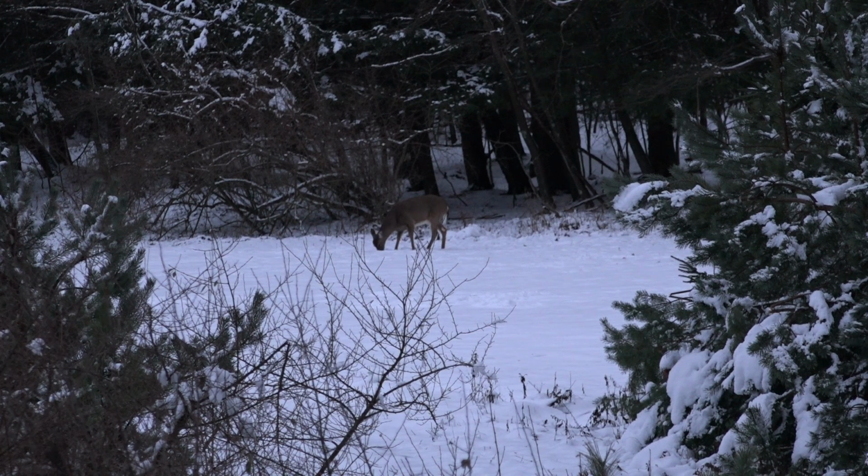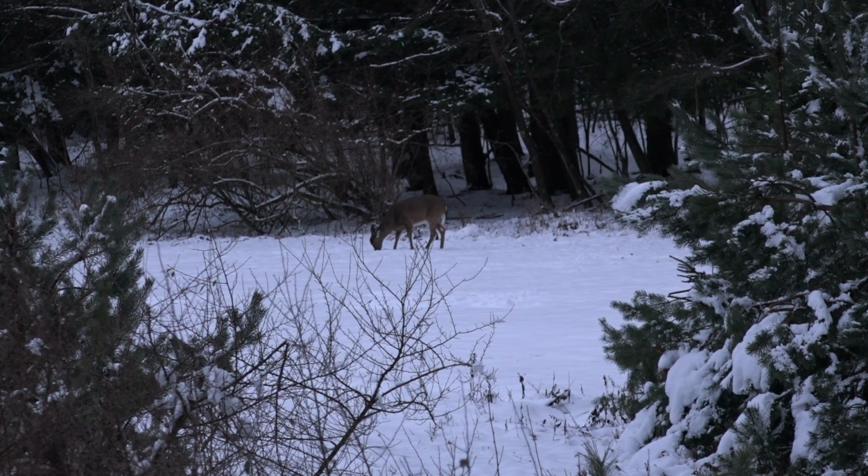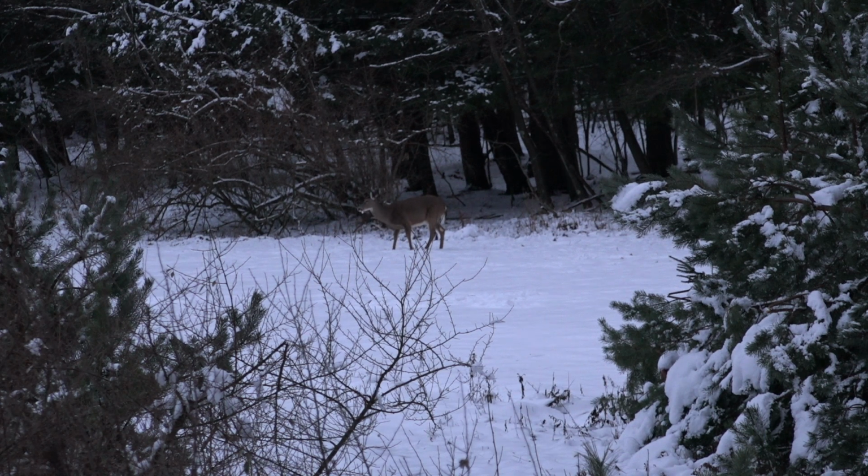It's cold out there. Make sure you have warm clothes. Take some hand warmers. Keep your feet warm. And if you sit there long enough, eventually a deer is going to hit that late season food source, and you can have great success with it.